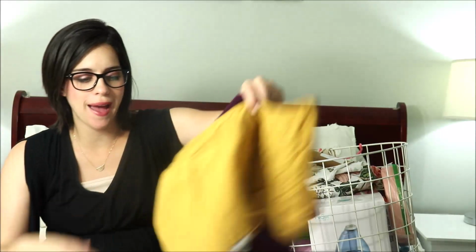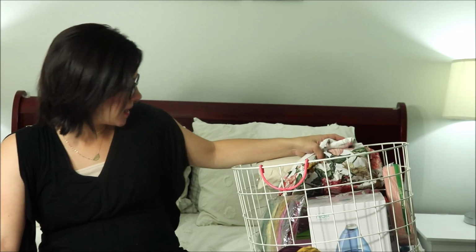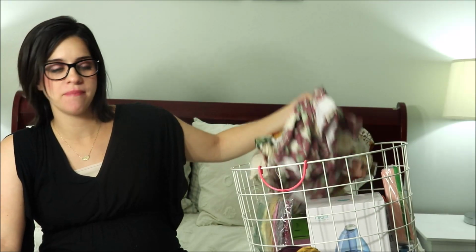So I just got one pack because I feel like I use the swaddles as burp cloths too. And eventually I get tired of carrying stuff and just switch to blankets. But in the beginning, I feel like the burp cloths are awesome. Then I did also purchase a blanket from them.